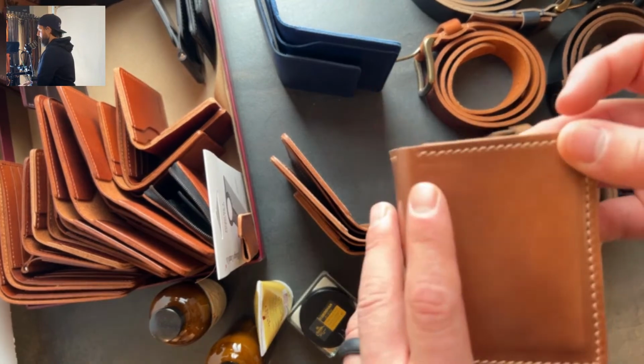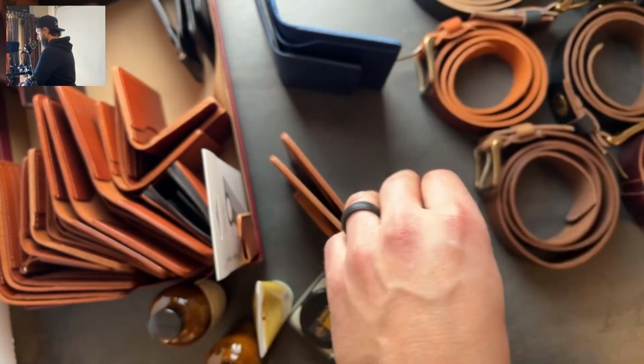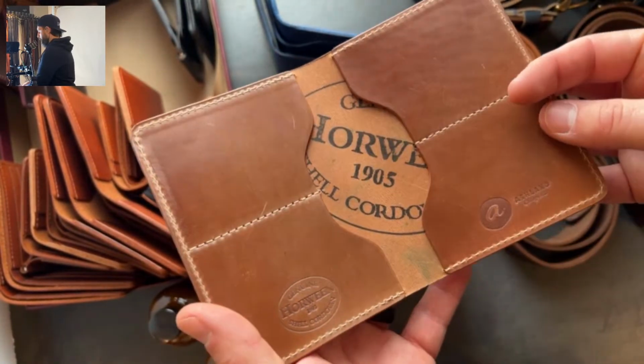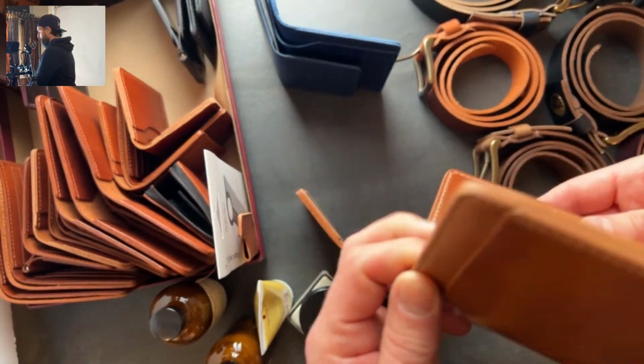We also have a vertical Bugs Moran here, also in the natural shell Cordovan. It's one of our more simple minimalist designs. A couple more natural shell Herbies. I think this is why they're sold out. Super beautiful leather. This one has an ink stamp in the center. Here's another one.